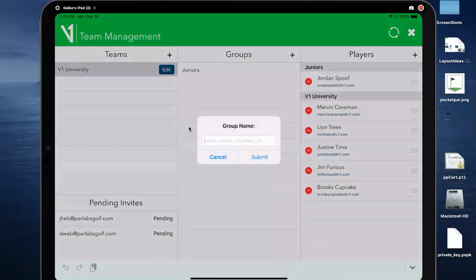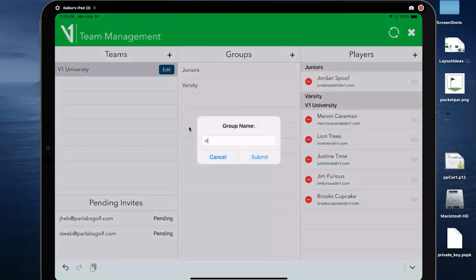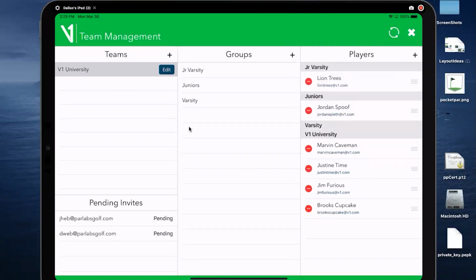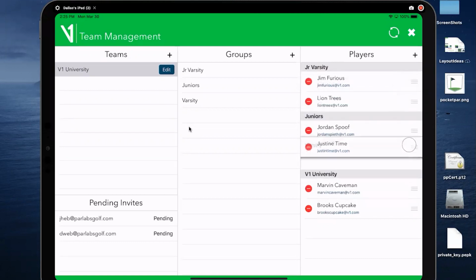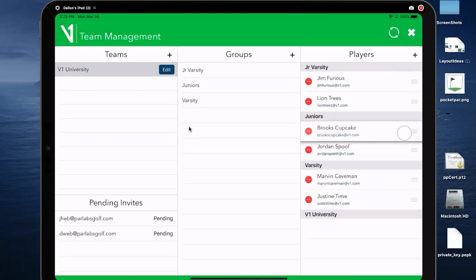So let's do another one. Let's say I'm a high school coach and I've got a varsity and I've got a junior varsity. And I can add those groups and you'll see them there on the left, where I can say, okay, Lion Trees is on my junior varsity team. Jim Furious is on my junior varsity team. So on and so forth. Basically, what this allows you to do is to group the players so that whenever you're in the rest of the app, you can quickly find what it is that you're looking for.